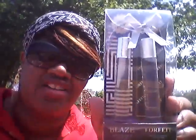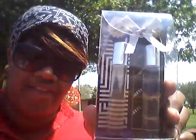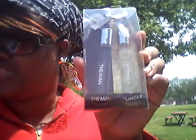Okay, next up, I found some items for Father's Day. They were only 99 cents, and it's some inspired cologne by Gucci and Versace for men. This one is called Blaze, and the other one is called Forfeit. And again, it was 99 cents. I hope it's not too windy where you guys cannot hear me out here. The next one I picked up is inspired by D&G and Jay-Z brand. It's called The Man and Single. They had 2 other ones there, but I just picked up these 2.